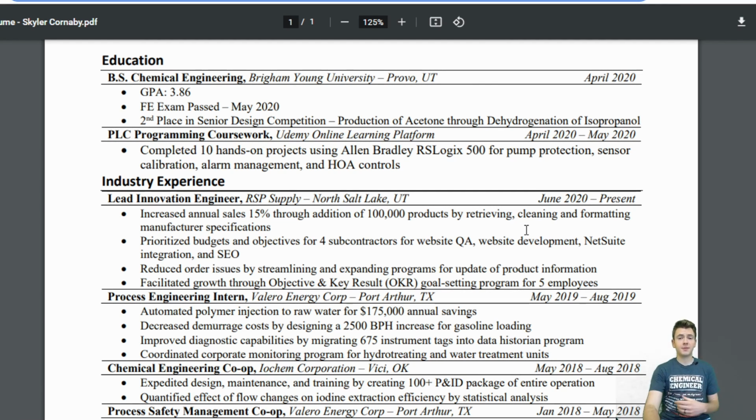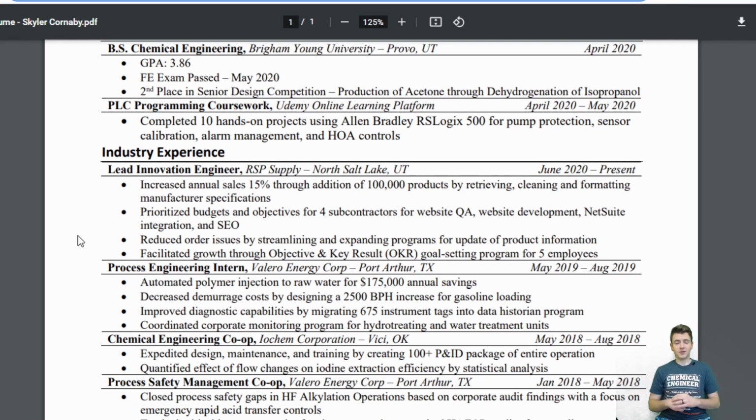The other thing I really want to highlight on this position is that the job I got during COVID was actually, you see there, my job title is lead innovation engineer, but it wasn't the traditional kind of engineering that you think of. I worked for an industrial supply company who focused on e-commerce, but they also had a local presence.